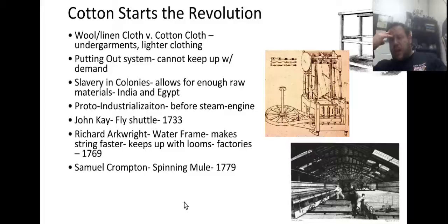Now, the other option would be cotton. Cotton breathes better, cotton's lighter. And it's better for undergarments, lighter clothing, all that kind of stuff. And so the cotton revolution is a big deal. Now, those who know, wool comes from sheep, obviously. Linen comes from flax, a plant, and cotton also comes from a plant.